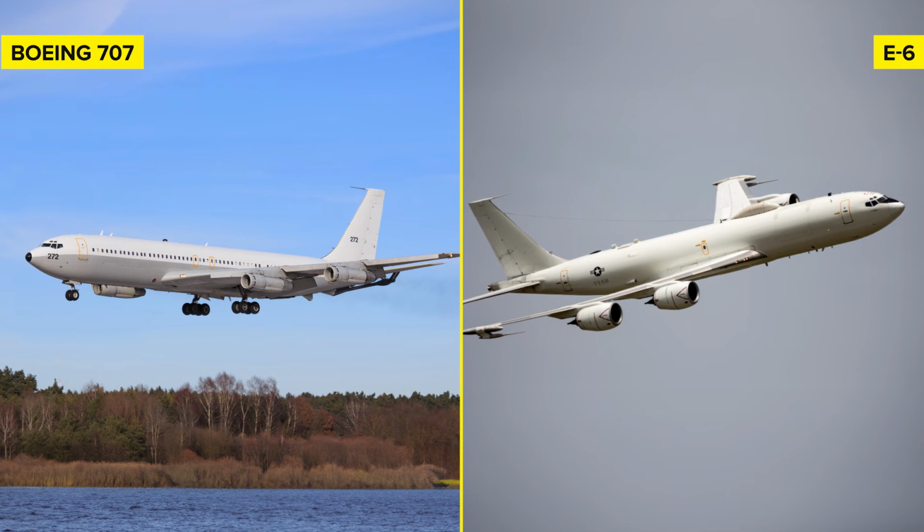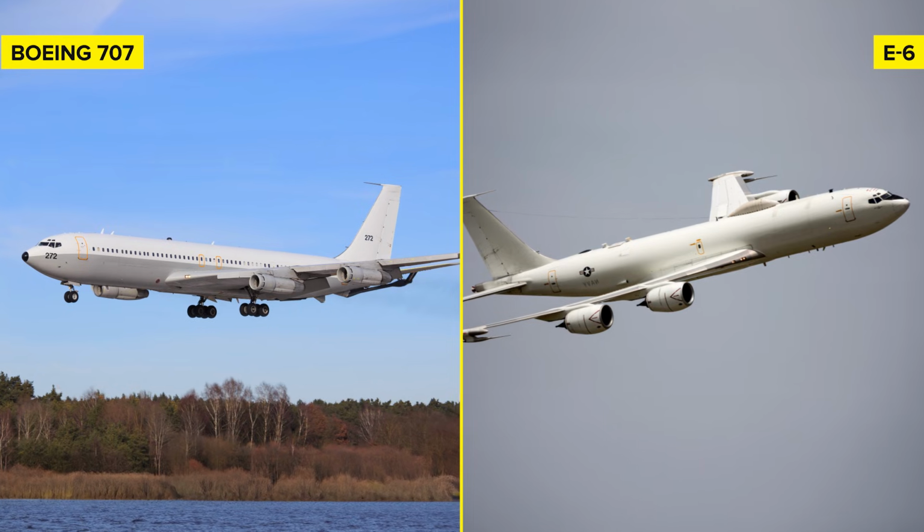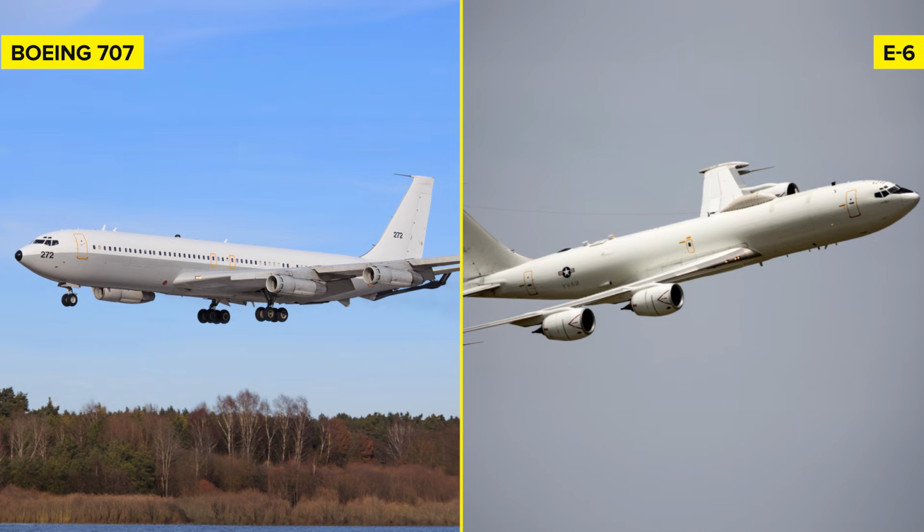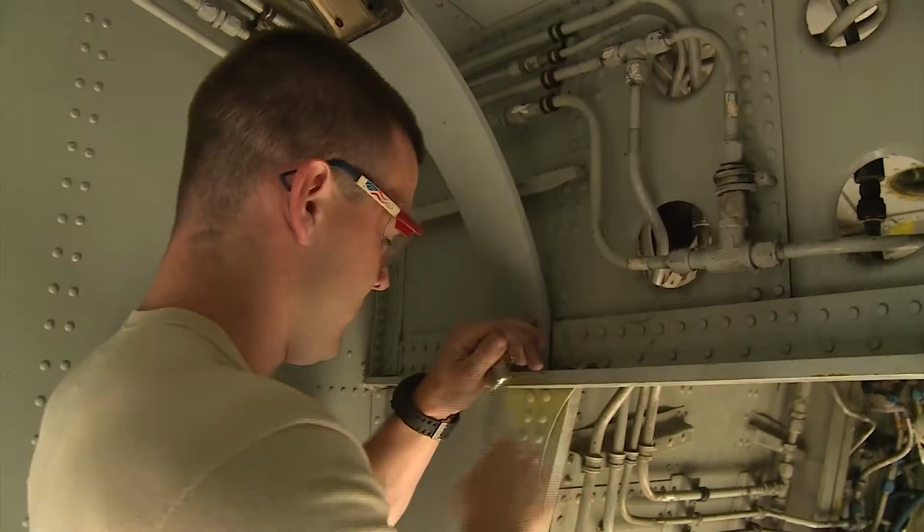The Boeing 707 airframe is old. It came into service in the late 1950s. The E-6 itself came into service at the end of the 1980s. There are perhaps only so many upgrades that can be squeezed in.